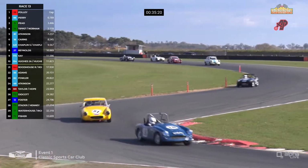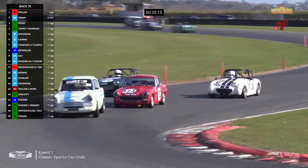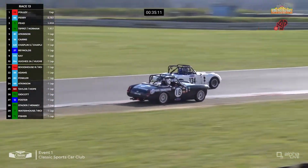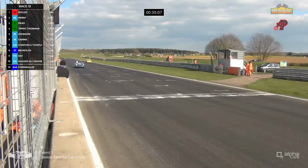The number 66 Sprite of Richard Perry is still determined to keep the Mini Marcos under control. Oh, did you see the sideways moment of the 81? James Atkinson getting very exuberant, coming through Coram, kicking up a bit of dust and a bit of lawn mowing there for Ian Stone. The RG Race Engineering Midgets come screaming over the line.